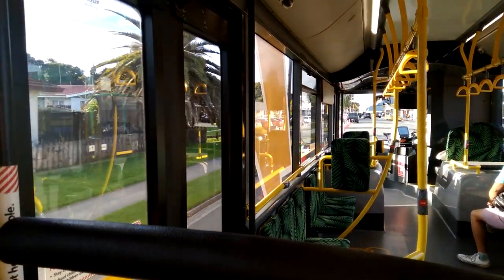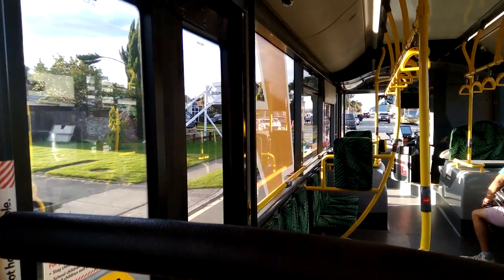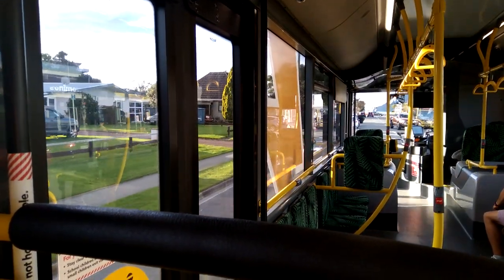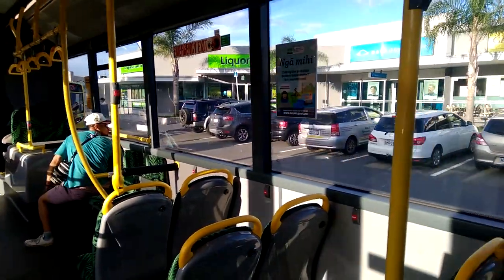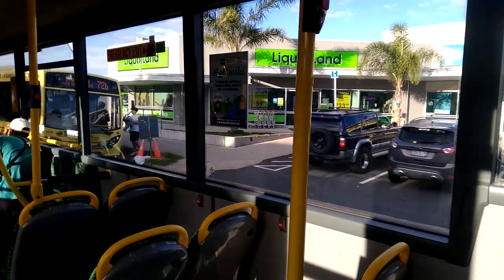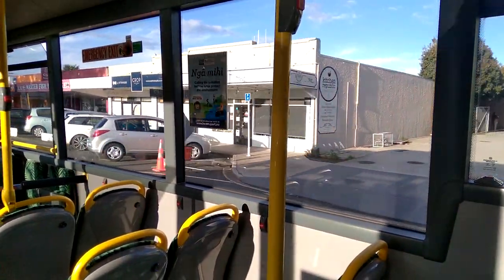Later in the afternoon, I went back to the Strand to film train 334S, and ended up riding on an Enviro 200 MMC for the trip. There are only 5 of these things running in Tauranga, but I don't know how many diesel Enviro 200s we've got, but they are certainly a lot more common than the electrics.